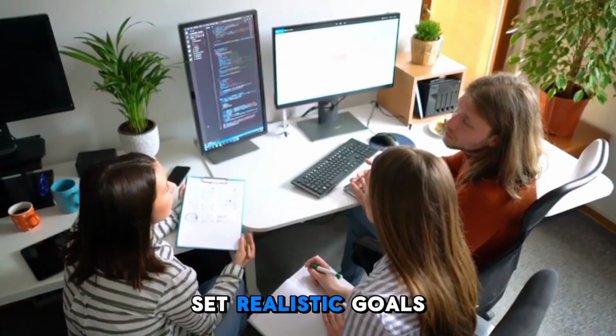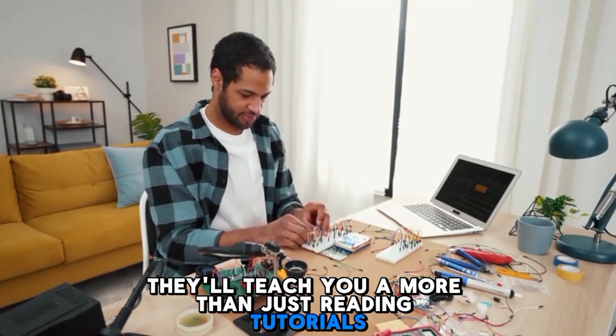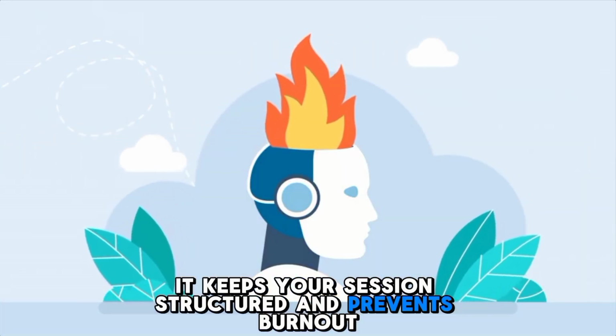Set realistic goals. Start with small projects. They'll teach you way more than just reading tutorials. Use a simple to-do list and Pomodoro timer. It keeps your sessions structured and prevents burnout.